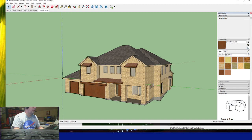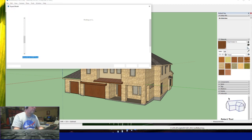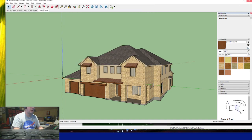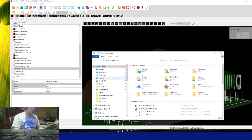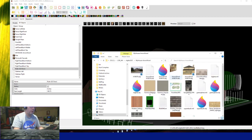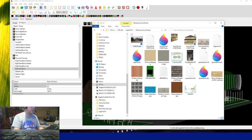And then you just come up here and you go File, Export, 3D Model, and you save it as a .obj file. Now, when you go to bring this file in, there's a bunch of things that you need, not just the obj file. So what I did is under xLights, I created a directory called My House Arrowwood, and I put all the files that I use in my layout. So I have the skp file here. This isn't used by xLights, but I have it here for reference. This is what I got back from the Hover people.